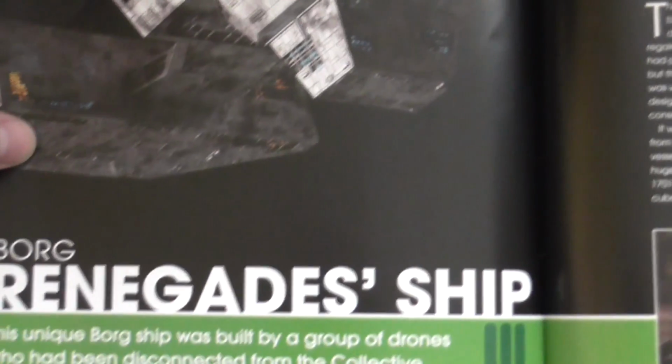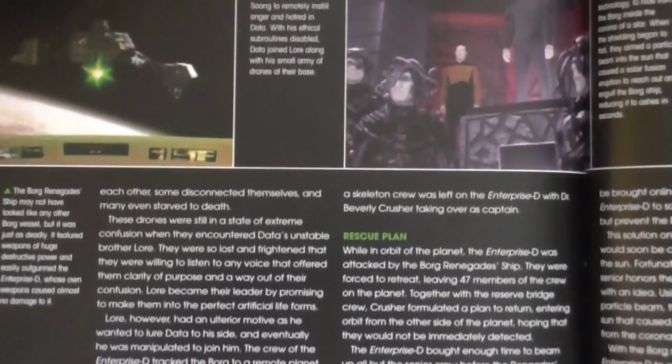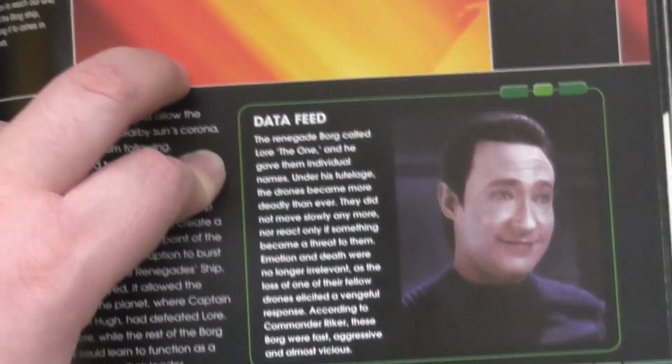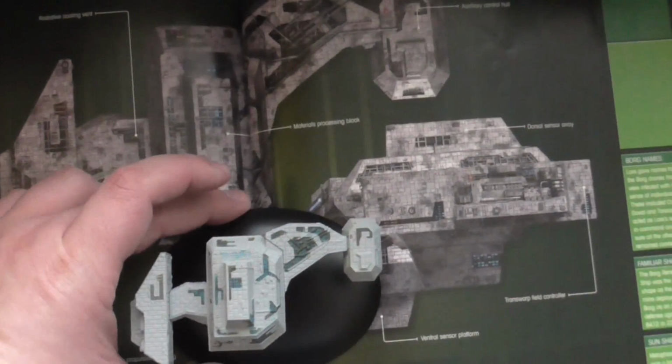This is a wonderful new CGI picture of the ship and an article about the ship from the in-universe point of view. And these are pictures from the 2 episodes in which it appeared, which, if I remember correctly, was Descent or something like that. I'm not really sure about the title, but it was in Star Trek The Next Generation. And these 2 pages show us the detailed information again. It's the same information which I showed you in the previous minutes, so I'm not going to talk about it again.